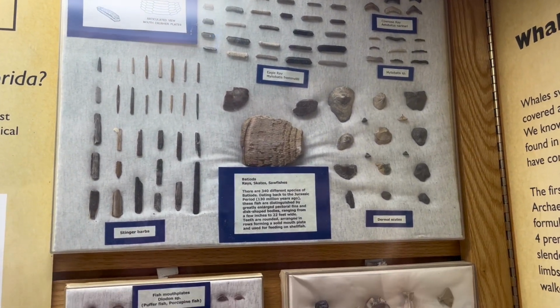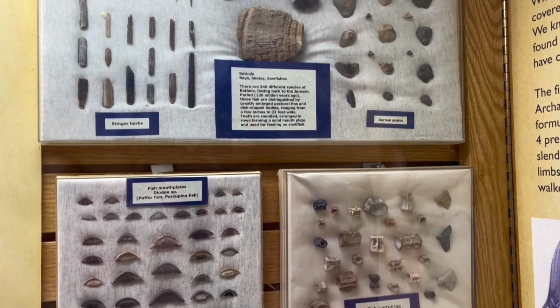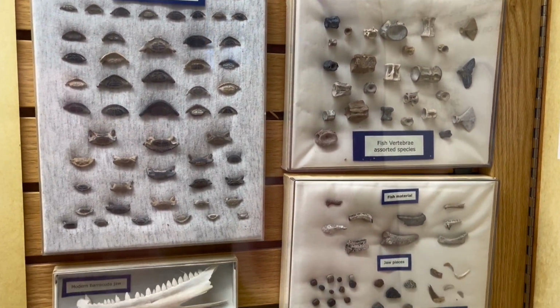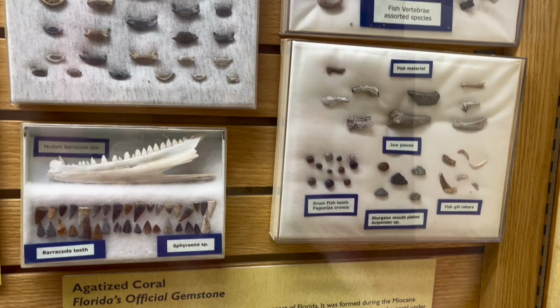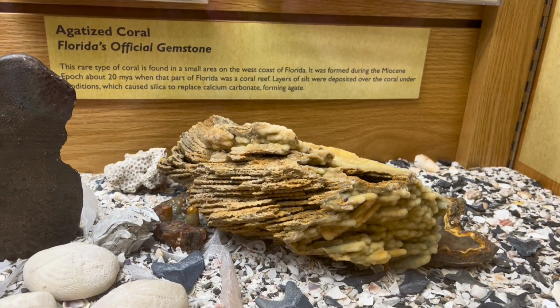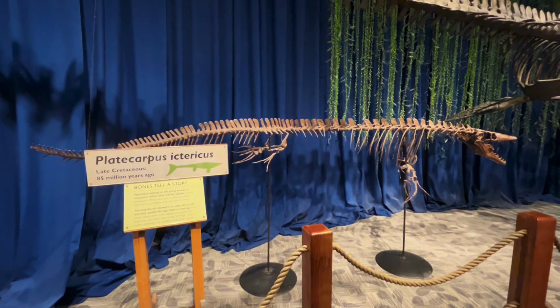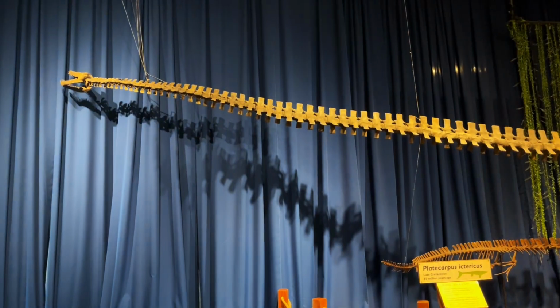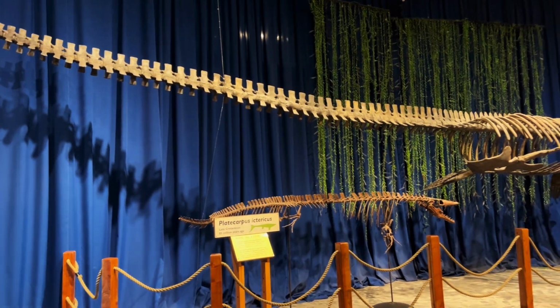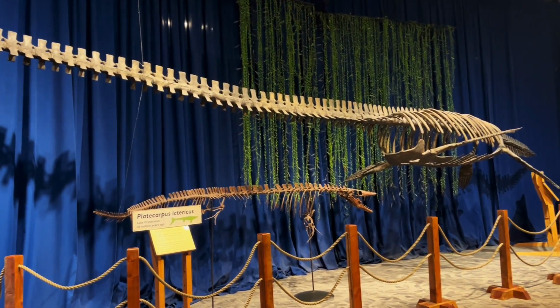Here's some more aquatic specimens. Fish mouth plates, fish vertebrae, a barracuda jaw and barracuda teeth, and coral with gemstones growing on it. These two were my favorite fossils. This one was really interesting because it had a diagram of how it was inaccurately put together at first.